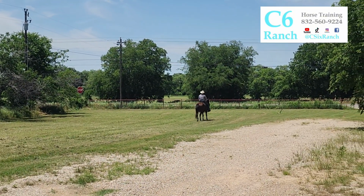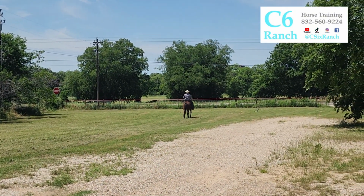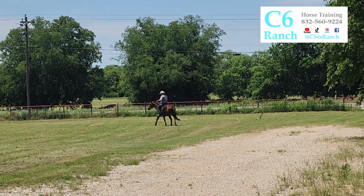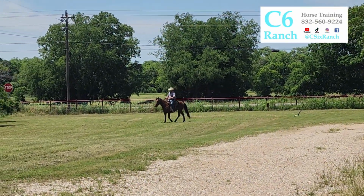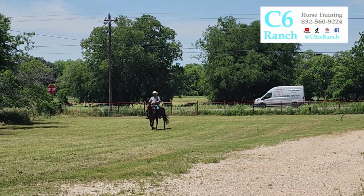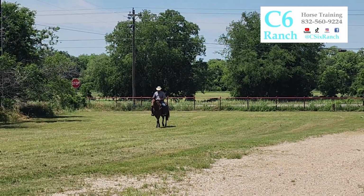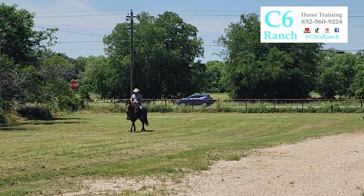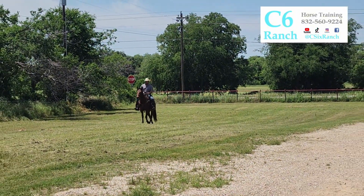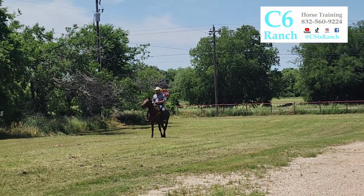She just stumbled there. That ain't nothing. That wasn't her fault or anything. There's a little drop right there, kind of hard to see in this grass. This whole place is on a downhill slope. And of course, she's trying to uncollect at the time I'm holding her collected when she does it, so it didn't help much.